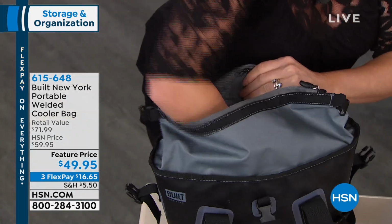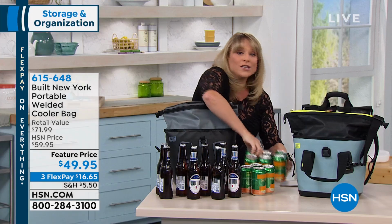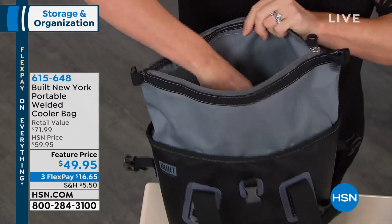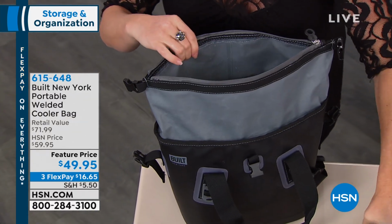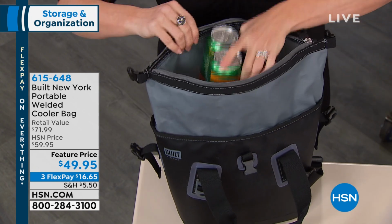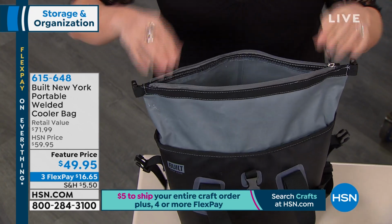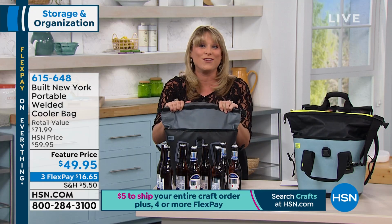We've got all of our ice down here in the bottom, and then I can actually put a full 6-pack, whether it's soda, sports drinks, or beer. You can fit 8 bottles. You can fit a full 10 sodas plus ice. Or maybe you're just going to the beach and you want to bring some snacks and a couple of drinks. It's totally up to you, but take this with you beachside, lakeside, poolside, inside, outside.